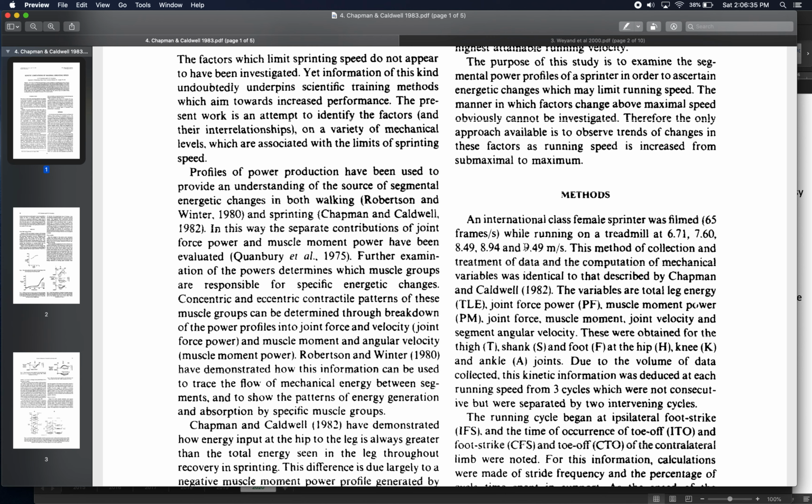9.5 meters per second for a female is a very, very fast speed. I don't know who this was exactly. They say an international class sprinter. I would guess this was probably a member of the Canadian Olympic team. This is a really, really fast sprinting speed. There's not a whole lot of people in the world that can sprint at a speed like that for any amount of time. So this was a pretty well-trained, talented, accomplished sprinter that is being studied here.